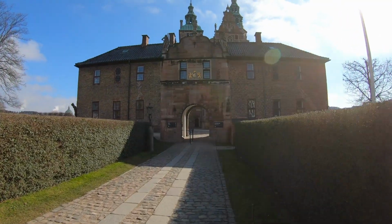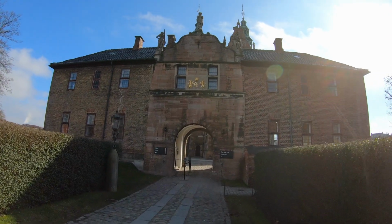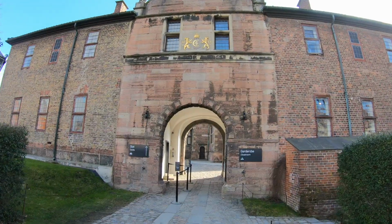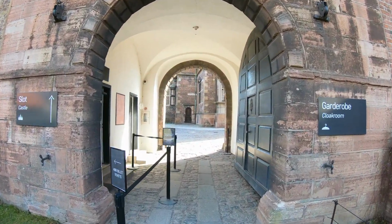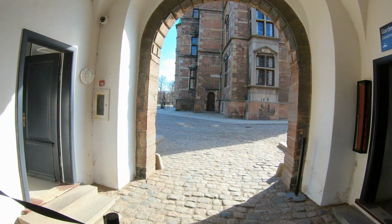We opted not to visit inside, however, the castle is home to the Danish Treasury, the crown jewels of the Danish royal family, plus the ornate Knight's Hall. You can though get up close to the castle itself and explore the grounds at no charge.